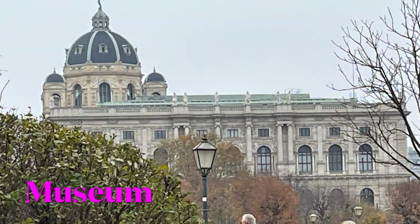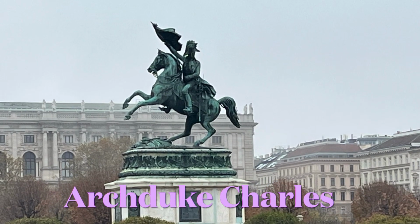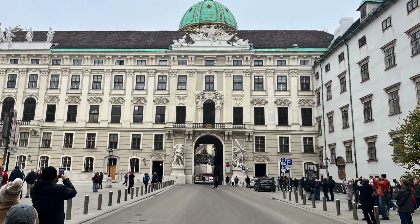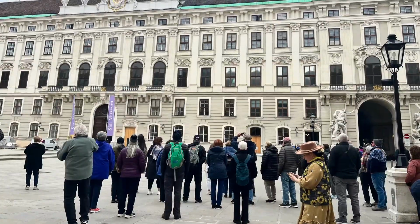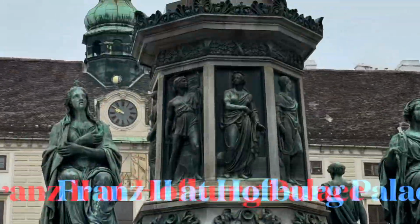Hofburg Palace is the heart of Vienna. For over 600 years, it was the seat of the Habsburg Empire, which ruled over Austria and Hungary. Each emperor added new wings. That's why it looks more like a mini city rather than a single building.